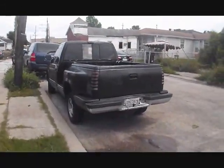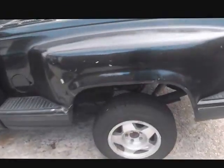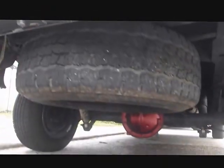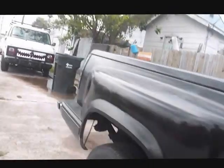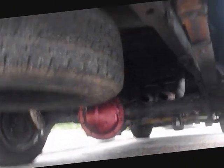Alright, this is your virtual tour, 1992 Chevy pickup truck. We've got a new tire here, new tire there. Got good spare, old tire, and a new tire here. Now, looking underneath, we just changed the rear end and it's been painted before we put it back in.